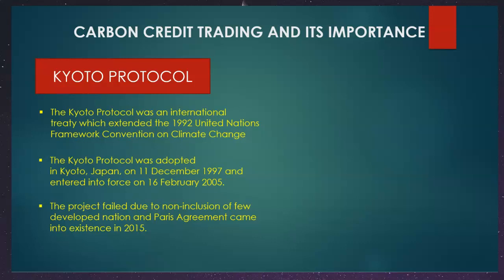What was the Kyoto Protocol? It was to reduce carbon emissions. Basically 192 countries came together and signed one agreement to reduce carbon emissions so that they can make more environmentally friendly decisions, and they can force companies which are adding more carbon to the environment to reduce their emission. So this was the destination of the Kyoto Protocol, but it failed for multiple reasons. One of them is that they didn't include developing nations in the entire agreement.